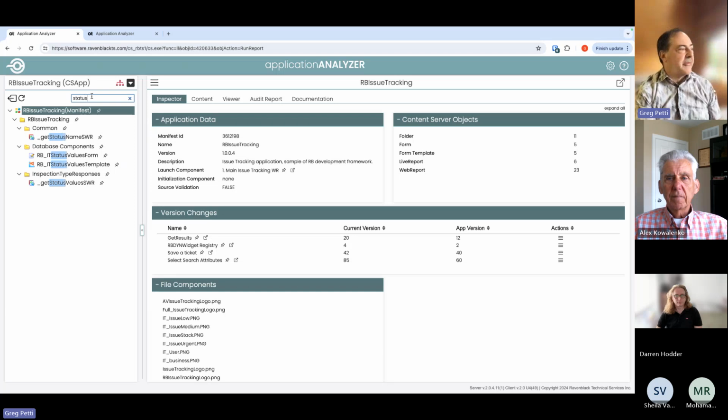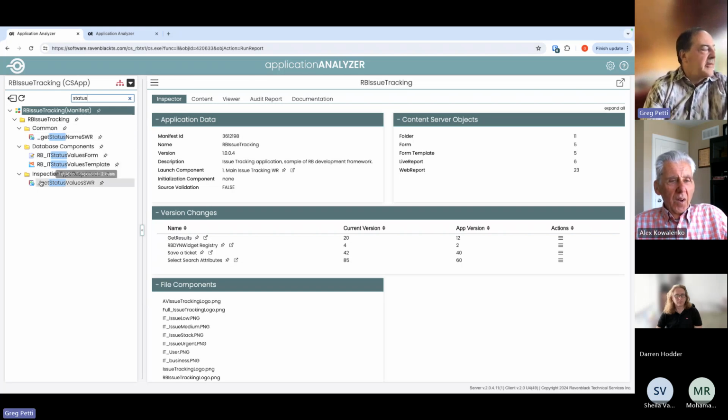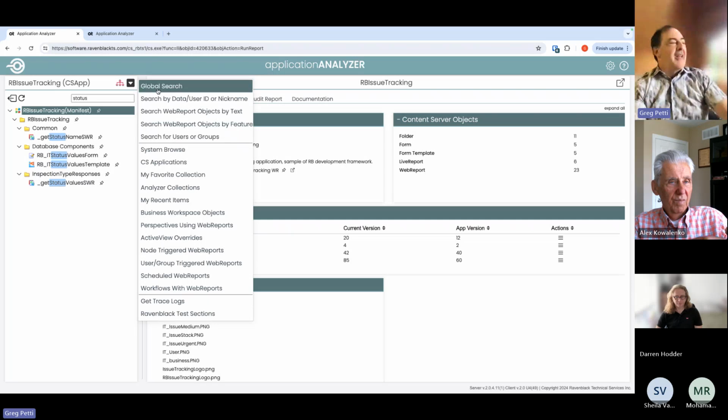So sometimes simply checking out different words that might be in the title of the object will find you quite a lot of things. In this case, we can see some status related things, including a form and a template and a web report called Get Status Values.